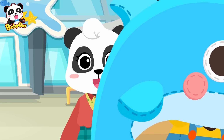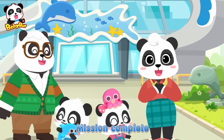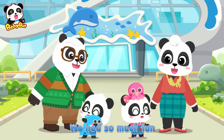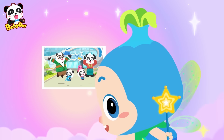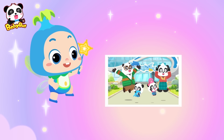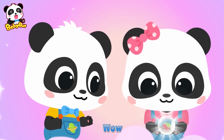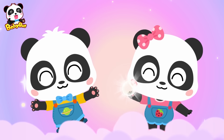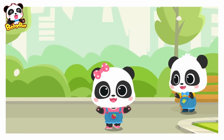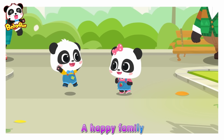Click, click! Kiki and Mew Mew's first time at the aquarium. Mission complete! We had so much fun! Yay! Wow! Great! We've got an energy bubble! Kiki and Mew Mew, a happy family.